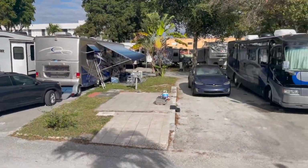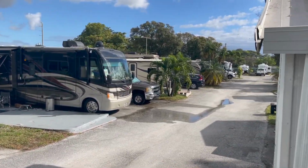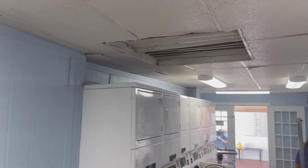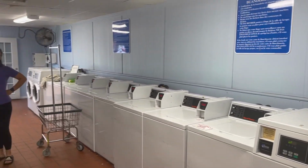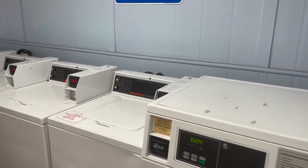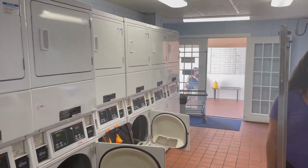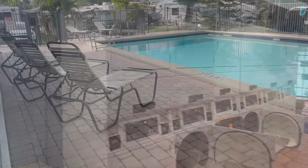So Sunshine Holiday has some really, really beautiful areas to it. Some are more spacious than others, and we'll get into the spots in a moment. But let's talk about their amenities. They have a rather large laundry room, 12 washers with 12 dryers. Now, the problem with that is that it's for the RV park and the residences, so it can get kind of crowded. My advice, go early in the morning, and you seem to be able to slide right in during that.